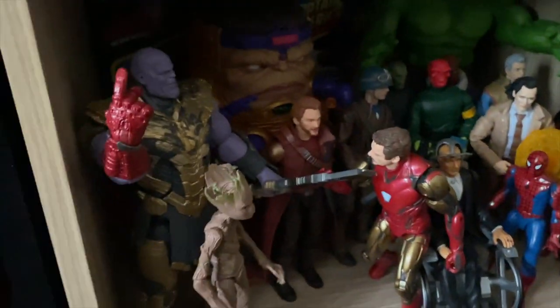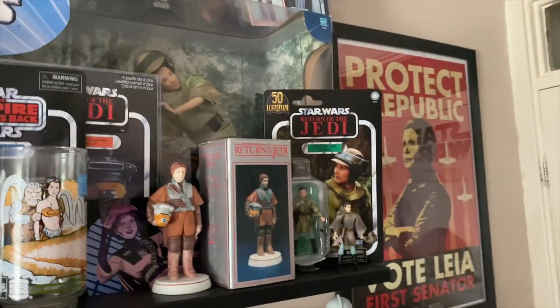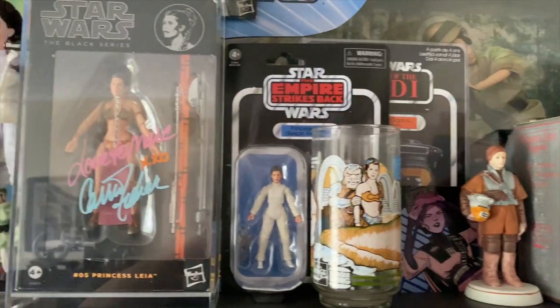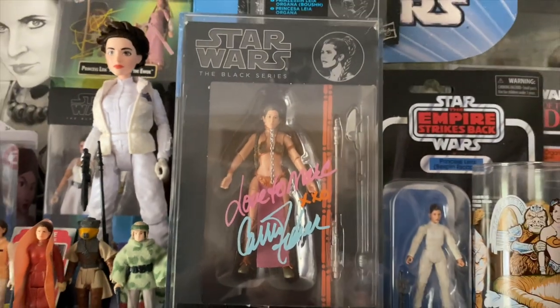We've got the Marvel shelf in there. I've got a few Star Wars figures at the bottom, but the main Star Wars selection is my Princess Leia shelf. That is the pride and joy of my collection. Love to Mark Carrie Fisher.